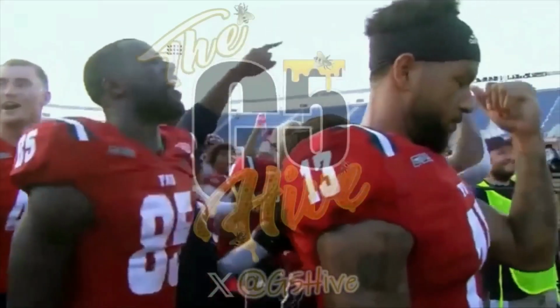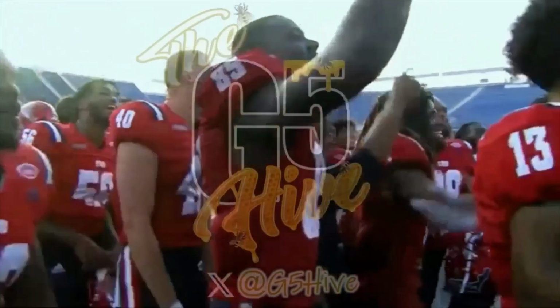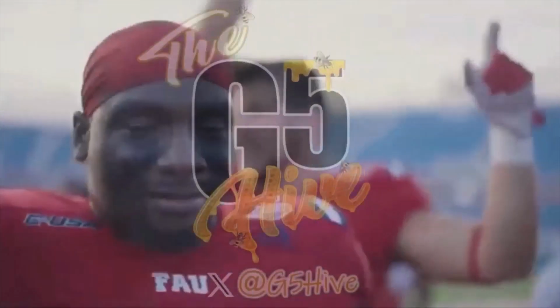We'll fight for FAU. We're born in paradise. We'll fight for FAU. You know we're gonna win and it's feeling mighty nice. Cheering our football team down the field.